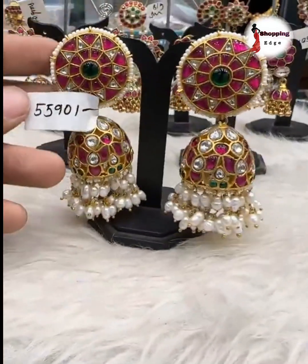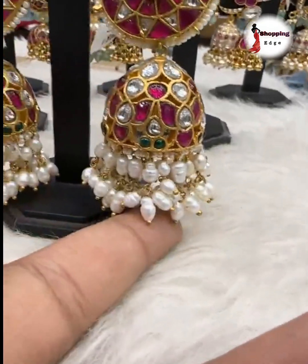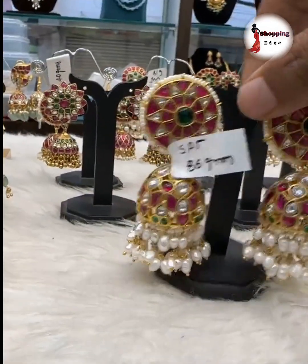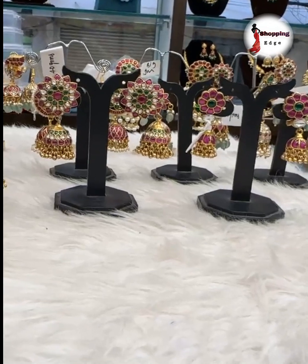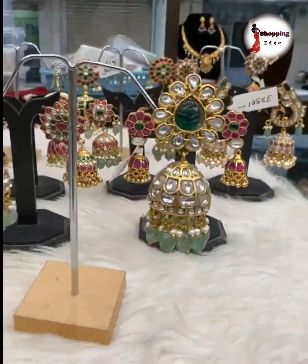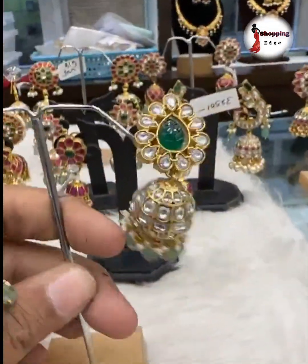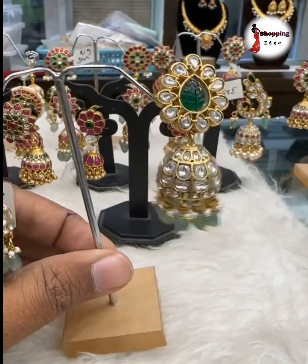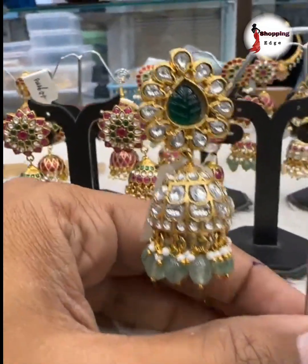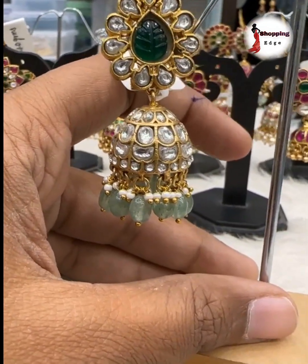This is price around 5590. Comes with real pearls, natural pearls. Big size. Then let me show you one more new design. Very beautiful, my personally favorite design. This looks like moissanite jhumkas. And price around 2400 rupees. And this comes with carving stone, you can see. And the beads used at the bottom are real natural Russian beads.